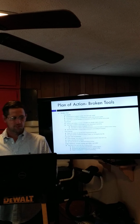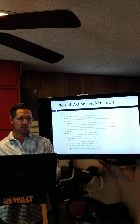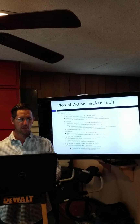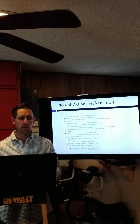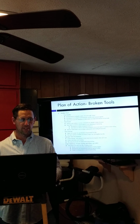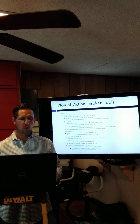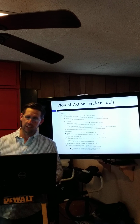This is our outline of plan of action for broken tools. Our 4 minor issues are tool quality, tool misuse, tool overuse, and improper tool maintenance. For tool quality, we really want procurement and operations to take the lead on this. Procurement's going to do some investigation on the quality of the tool through the vendors and investigate additional vendors.